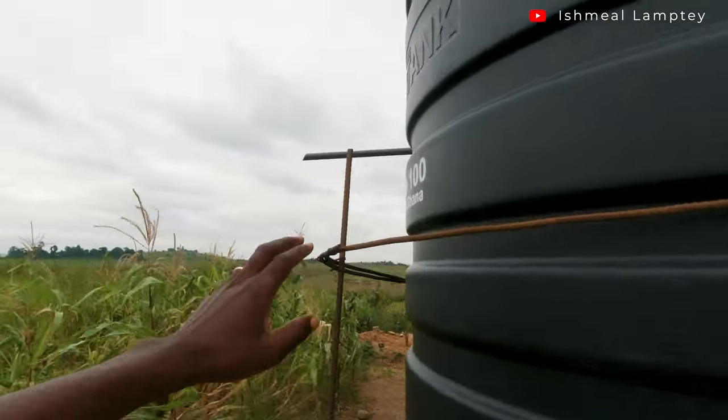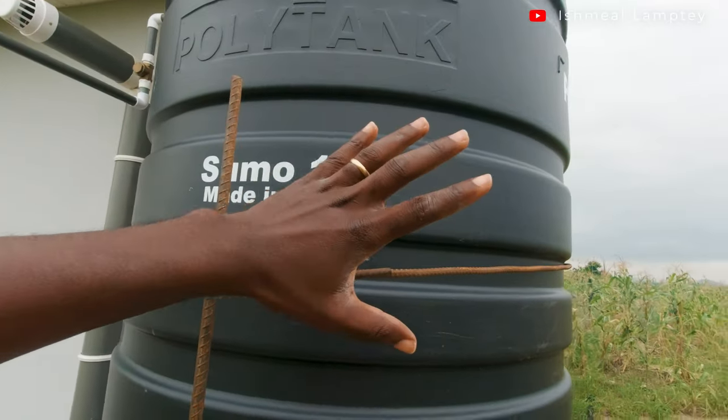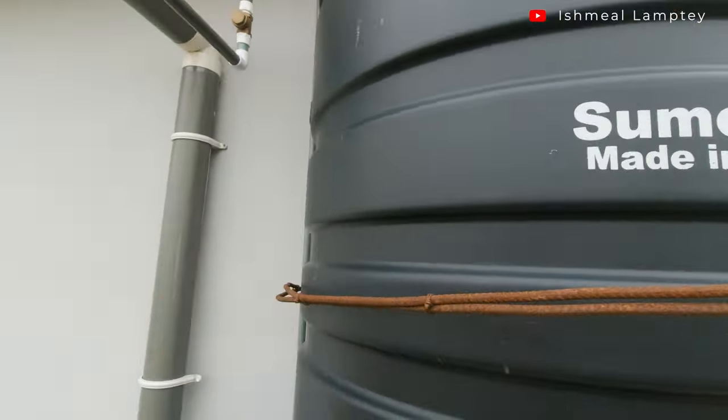Now, this is not going to be the final arrangement. We're going to fit something round around it to hold it, just in case there's a strong wind or something, so that it's secured. So this is just a temporary structure for that.